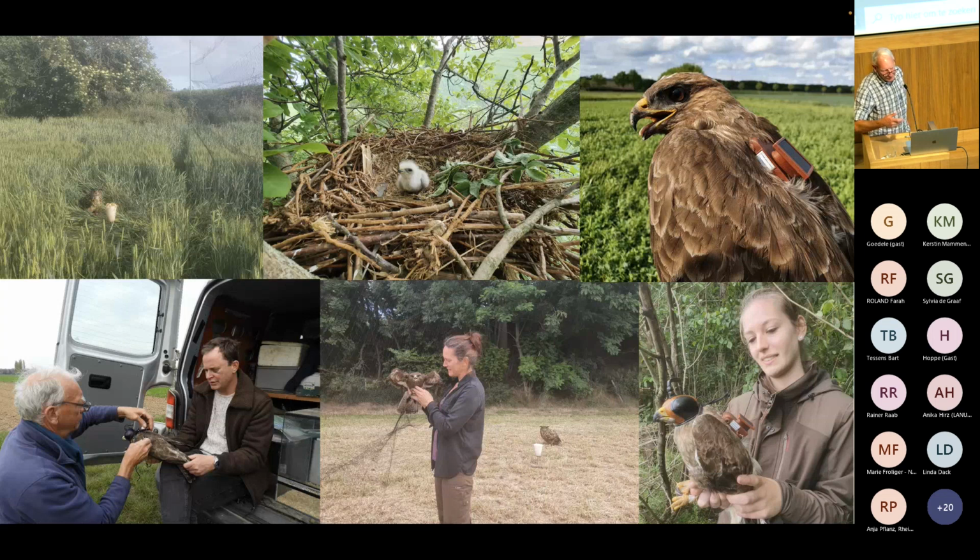But that's the second. And then we put a transmitter on him, and when putting a transmitter on, it's very good to hide the eyes so that he cannot bite or wound you. This is nails. And after that, we release him again.